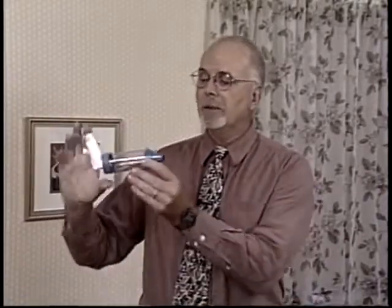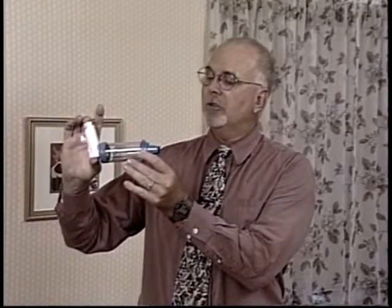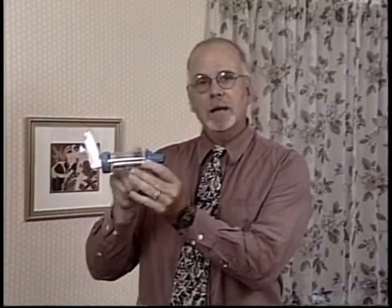In response to that, a device was introduced into the marketplace called a holding chamber or a spacer. This device, when connected to the metered dose inhaler, eliminates all of the problems associated with hand-eye coordination and synchronizing breath. What happens is the device is now discharged into the chamber. The medication is held in this chamber. The large particles rain out, leaving fine particles that will deposit deep in the lungs.